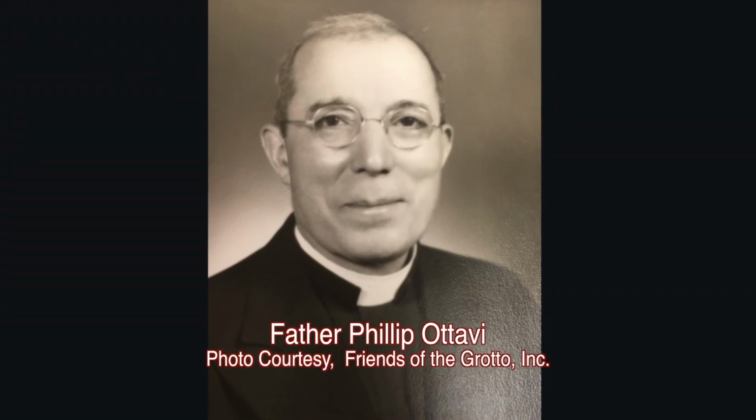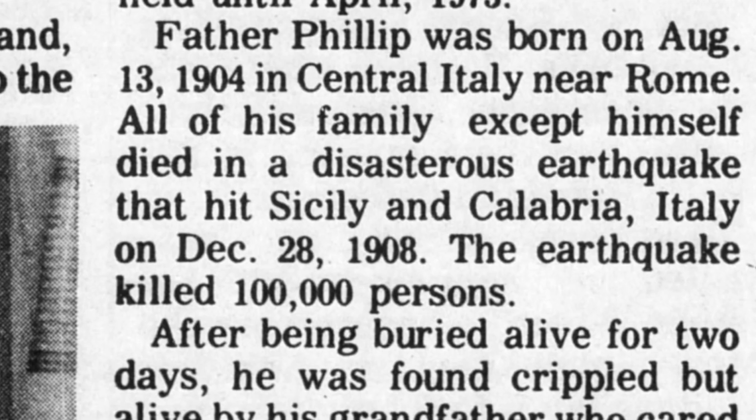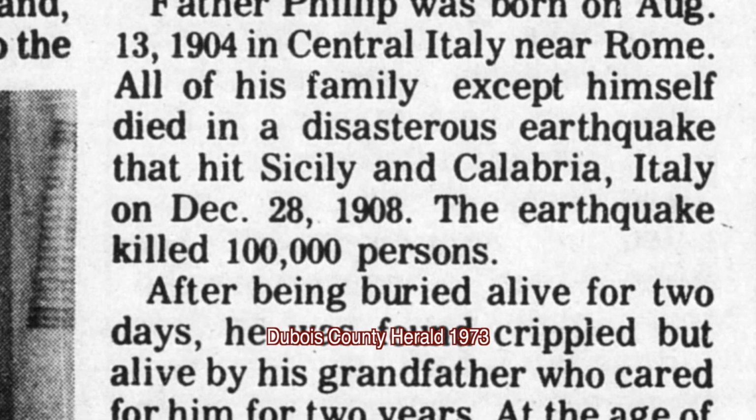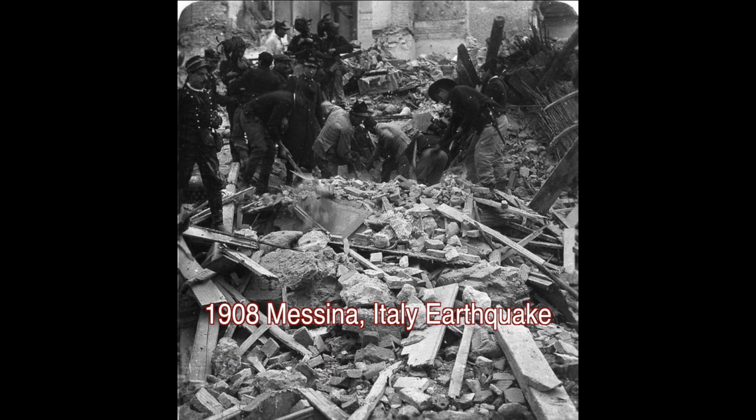That man is Philip Otavi. In 1908, when Philip was 4 years old, he was buried for 2 days under the rubble of a horrific earthquake in Italy that killed his entire family.